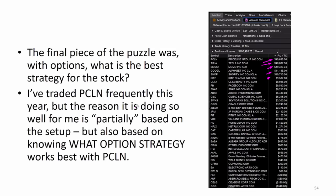The reason I'm doing this is because I'm watching its sector, XLP, but I also learned, kind of accidentally, something I want to share with you guys as well: with some stocks, even if you've got a bullish setup, say a bullish setup on Priceline and a bullish setup on Tesla, and they're the exact same setup, do you use the same option strategy? The answer is no. If you buy a call on Tesla, you're most likely going to make money on that long setup. But if you buy a call on Priceline and that's it, you're most likely going to lose money even if it goes up, because the premium on that stock is ridiculous.